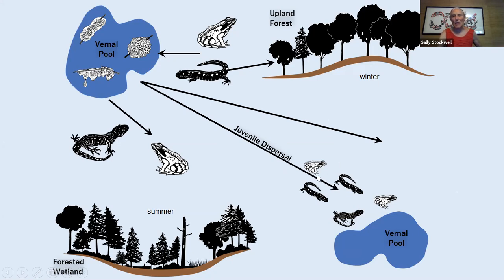And they will sometimes disperse to an entirely different pool so that you mix up the genetic variability among the different species or to other uplands where they're searching for new places to breed. Some of them also come back to the pool where they were hatched from. And then in the summer, again, these wood frogs like to hang out in these forested wetlands that are nice and damp for them.